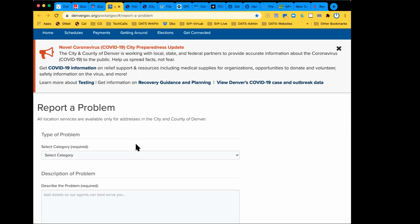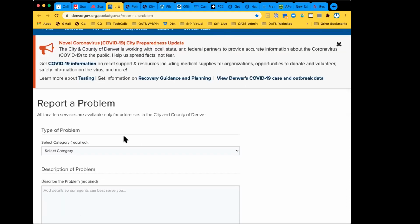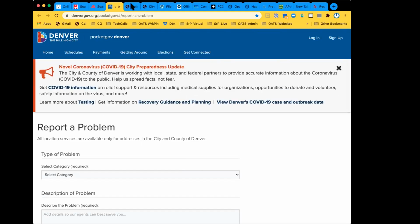Most municipalities have some sort of complaint area or complaint line where you can file a complaint about government services as well as other things that are happening within your municipality.